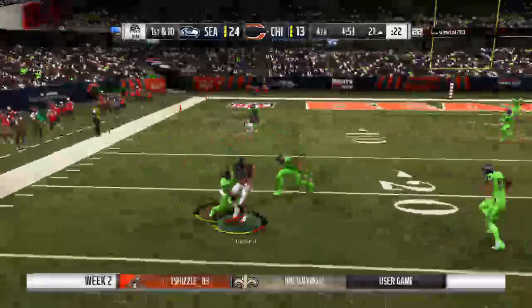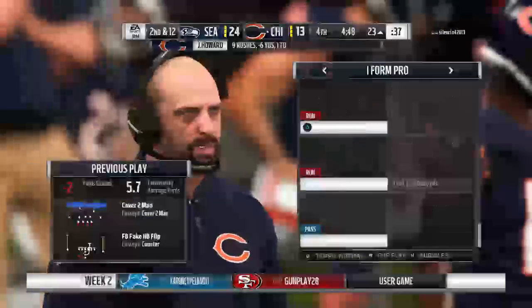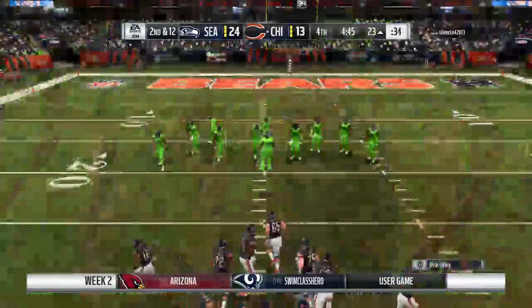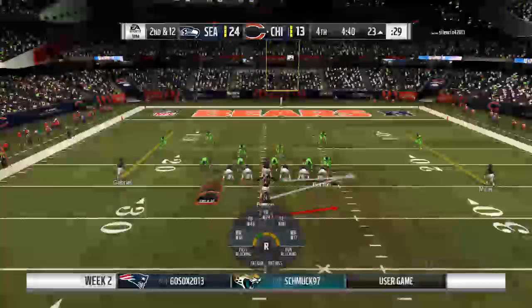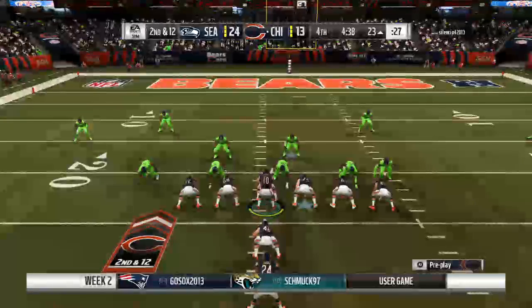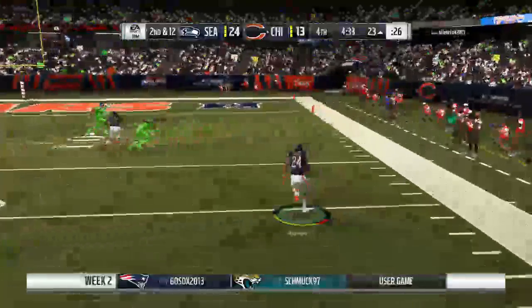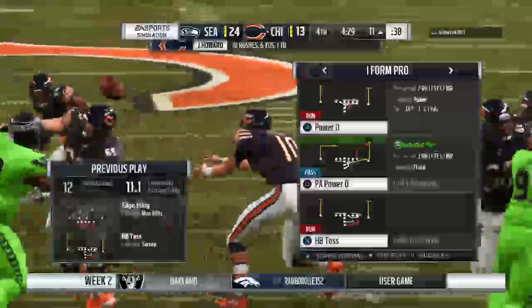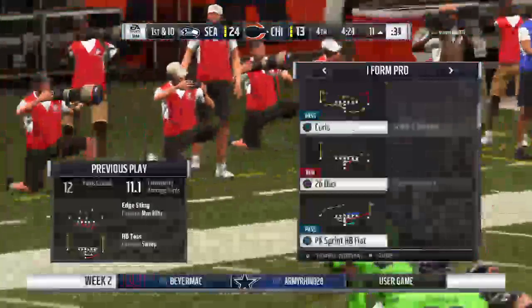They run with Howard. And it's been like this all night long. Nowhere to run as they stop him behind the line. That's going to go as a loss of 2, and it'll be 2nd down. They go with Howard again. They find some open field here. And down inside the 15, shy of the 10. Give him 12 yards on that one. It earns him a fresh set of downs.